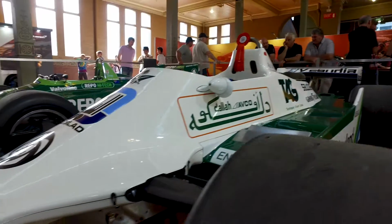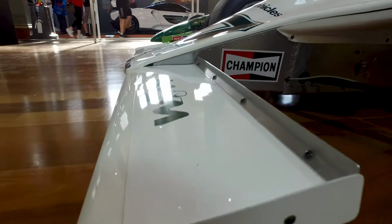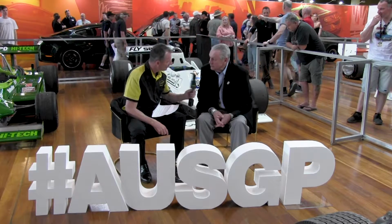Now we're here at MotorClassica for 2018. We're sitting beside your F1 car from 1980, I think. Is that correct? Yeah, well, 79 or 80, there wasn't much difference. It was an update basically from 79 onwards. Obviously they're celebrating here at MotorClassica 90 years of Formula One. How does that make you feel? What, having done the first one?